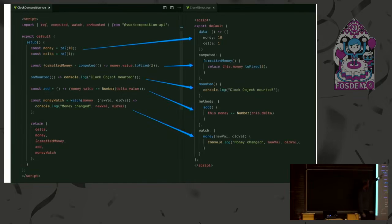Just to explain it with the composition API, everything you define, you have to return. So I have delta and money, two reactive properties. I have to return them to be reactive in the HTML. Then formattedMoney is a computed property, and add is a method, which I'll use in my HTML. So I have to return them at the end, and they're part of the setup, and that's all I have to do.